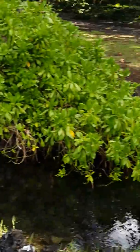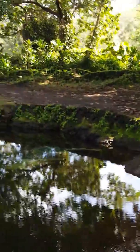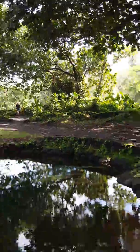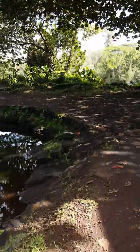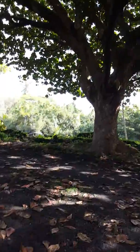So this is on the way to the lagoon around the corner that has turtles every morning. See if there's any turtles. There goes a mongoose. Big monkey pod tree.